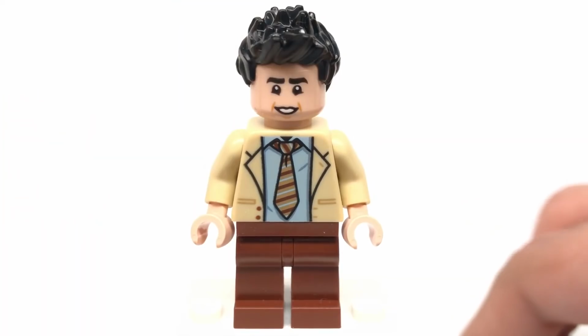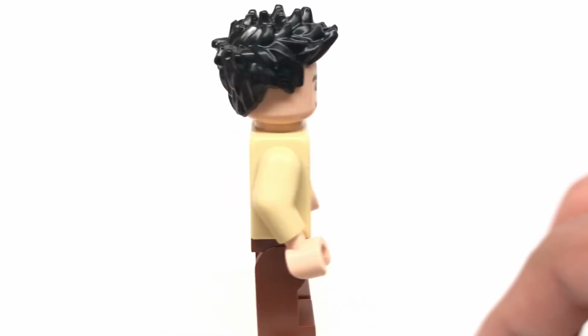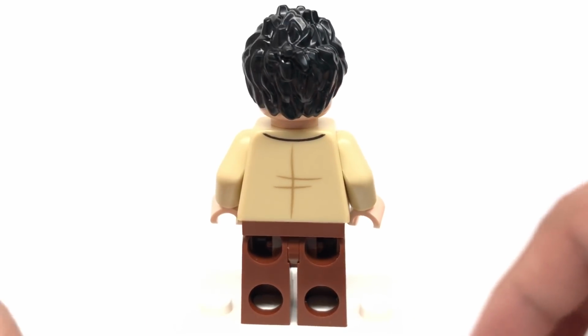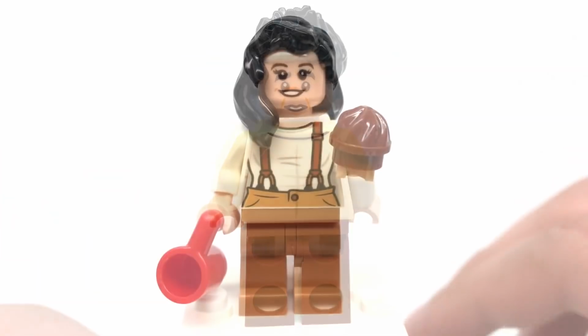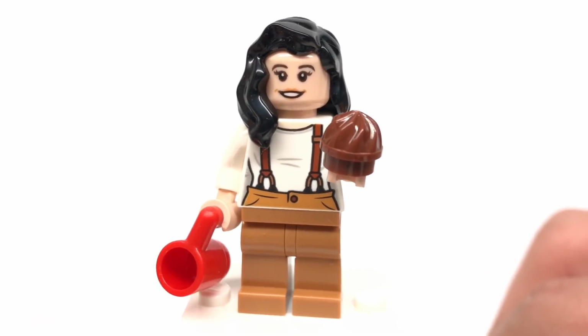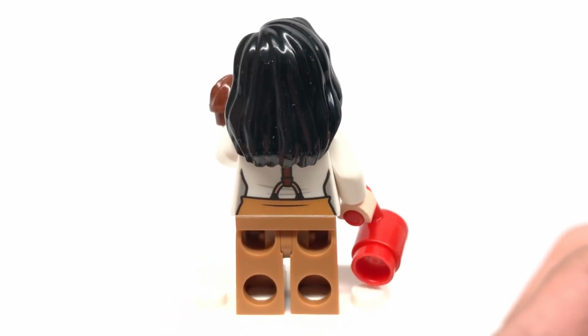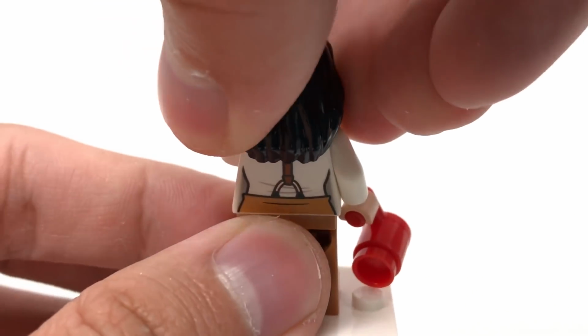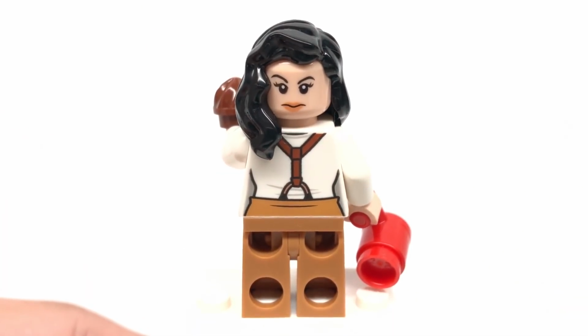Ross has a new torso print and face print, which captures his essence pretty well. At the back, there's some more torso printing and an alternate facial expression where he has a much more relieved face. Ross's sister Monica has a nice new torso print. Face print isn't new, but it fits really well. Also love getting that hair piece in that color because it's slightly uncommon in that color. Her alternate facial expression has a more stern look on it, and she has some back torso printing.